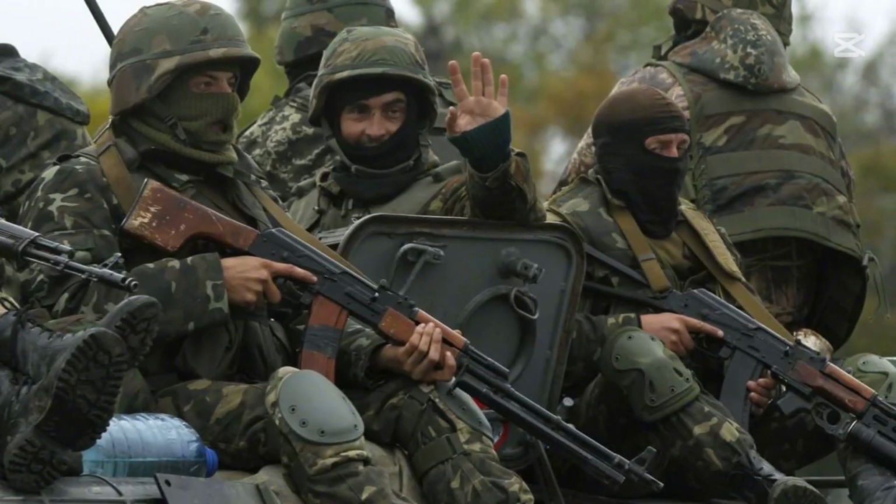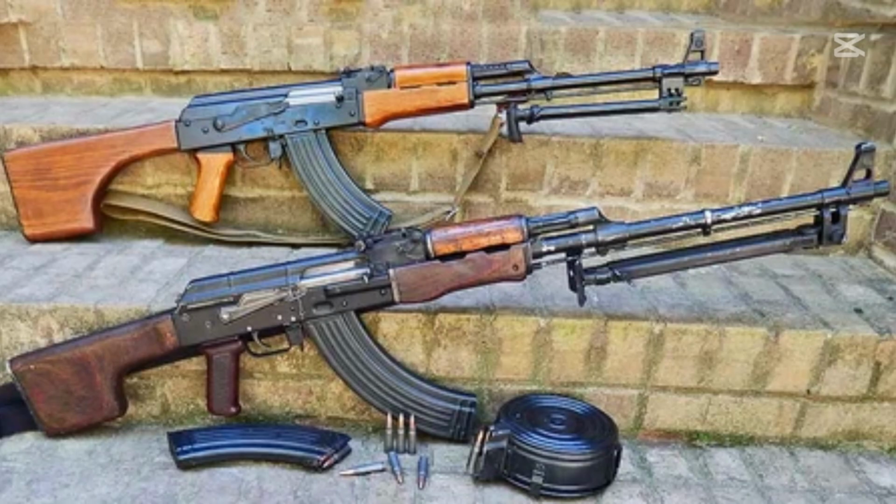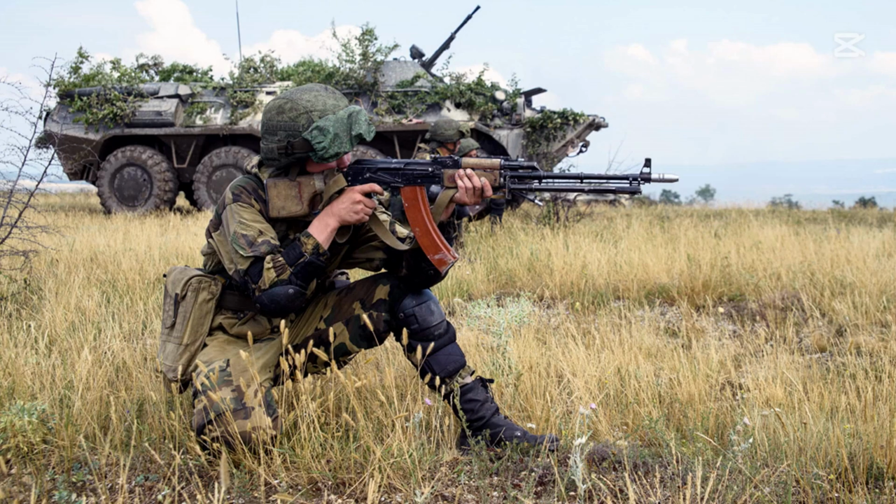RPK and RPK-74. The RPK series turned the AK into a squad automatic weapon. With longer barrels and bipods, the RPK and RPK-74 offered sustained fire support using the same magazines and ammo as their rifle counterparts.